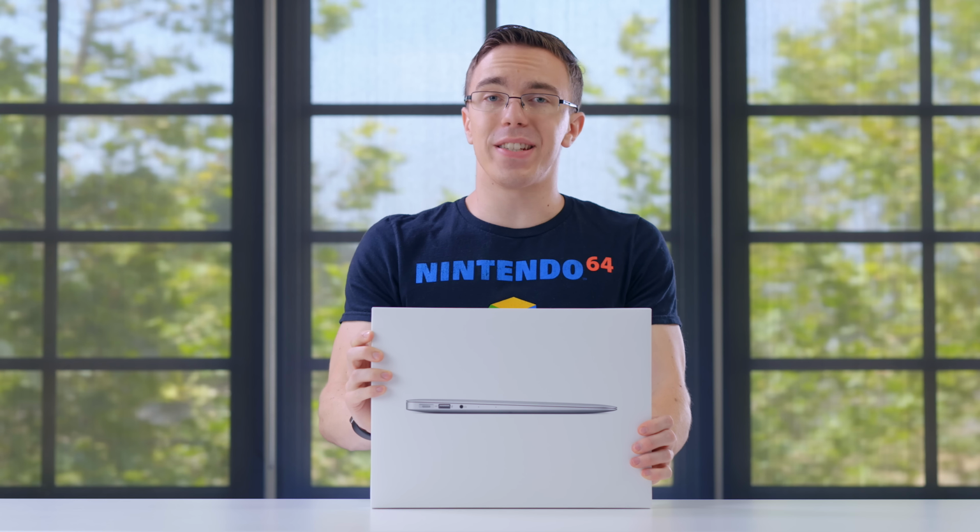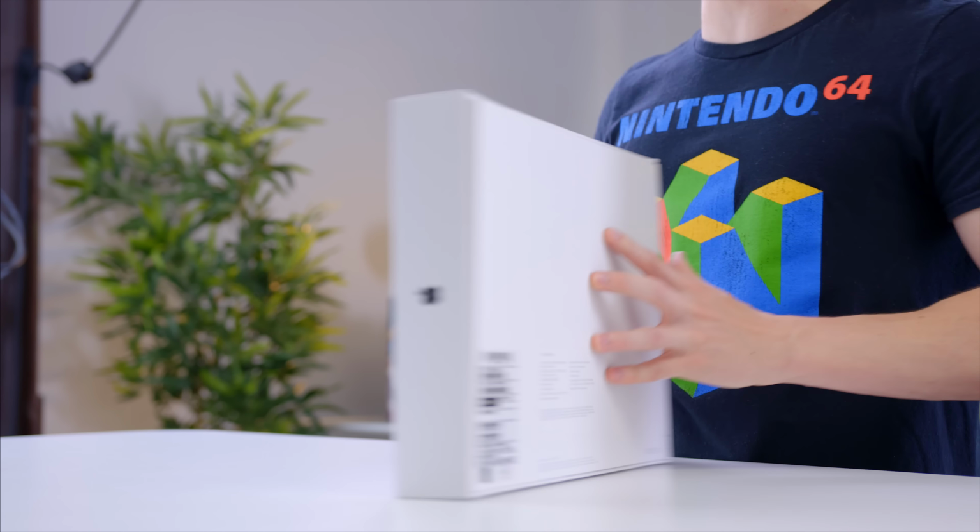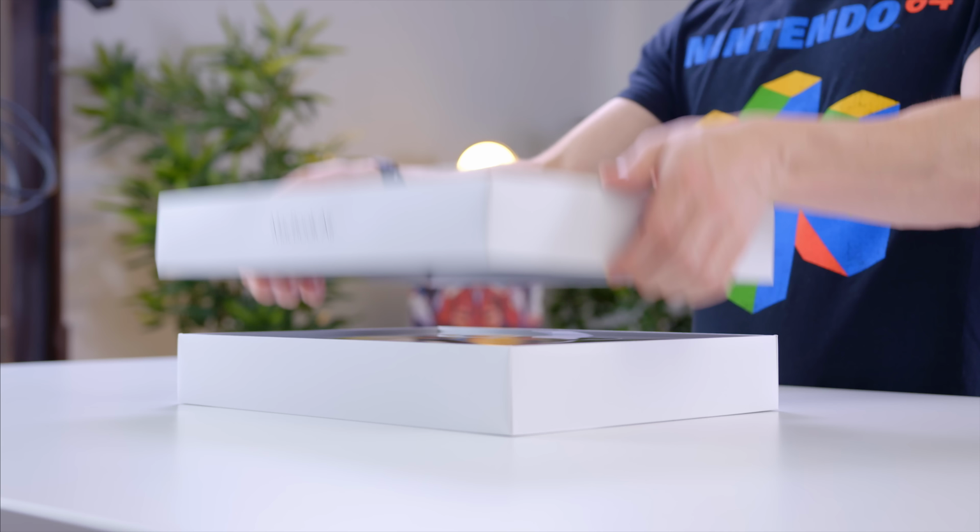What's interesting about the Air is that this is actually still one of the most popular Macs that Apple sells. So while they have updated most of their other more modern Macs, I think a lot of people look at the Air and say, yeah, that's all I need.